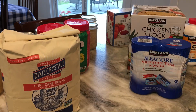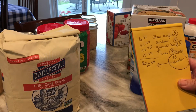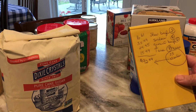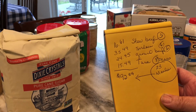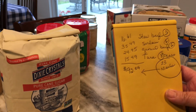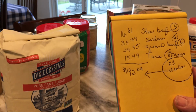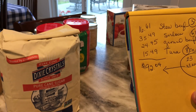So basically, like I did in my last video, I'll break it down for you. I have 3 packages of stew beef, 6 packages of sirloin steaks, 6 packages of 1 pound of ground beef, and then the 8 cans of tuna equals 23 meals, and I got it right under $100 for $92.04. So I did pretty good this time on getting the proteins packed in the freezer and the pantry. So keep up with me on this, because I'm going to keep watching the prices of the meat and keep you posted on how we're doing on the rising cost of beef. I do know the sirloin steaks went up $2 a pound. So that's one thing I did notice this time.